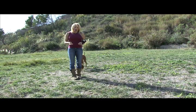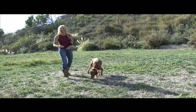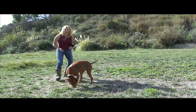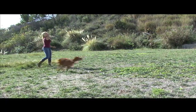Now we have to teach the dog that bending down to pick something up and cocking my hand back means come. Okay? So we're changing an old cue. That can be very, very hard. So I just start by getting my dog's attention. Girly girl, ready? Come, woo, through, woo, and go get it.